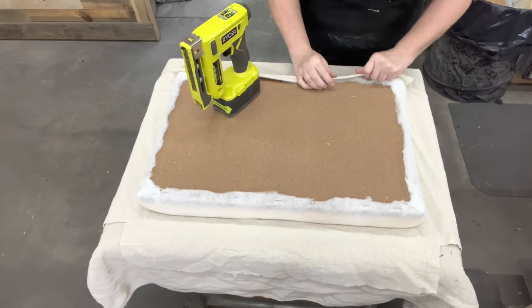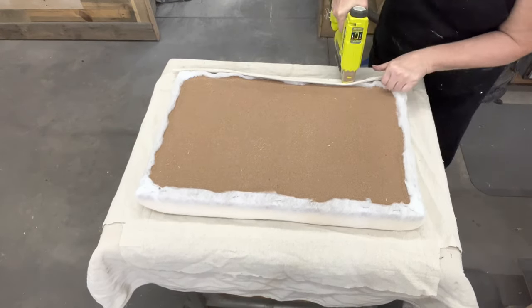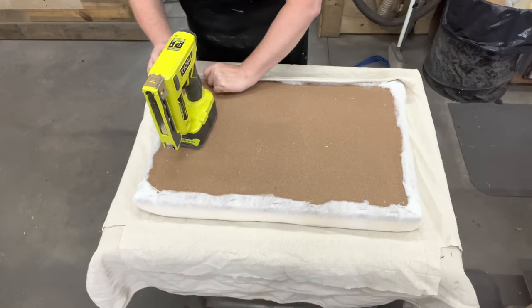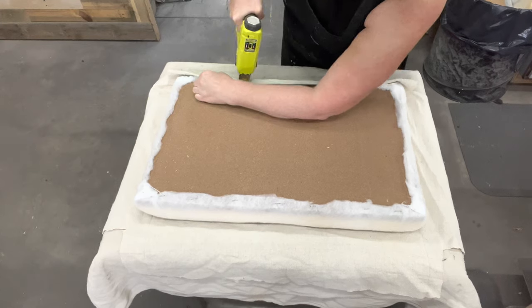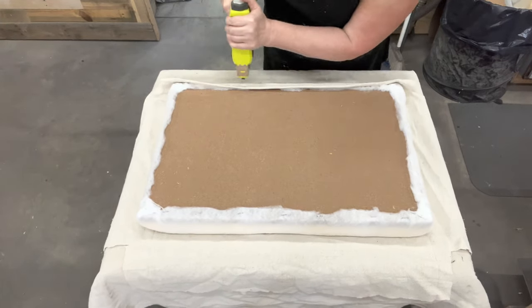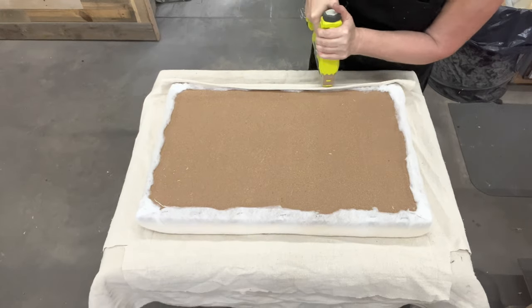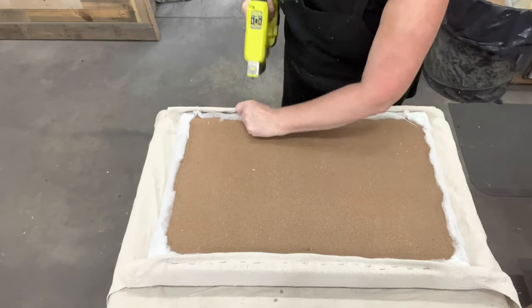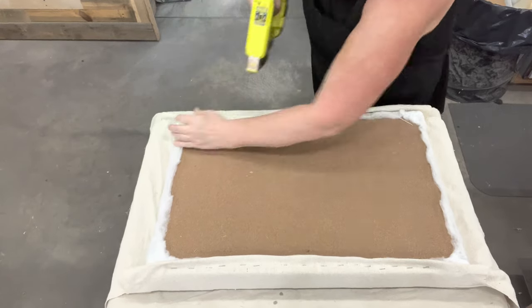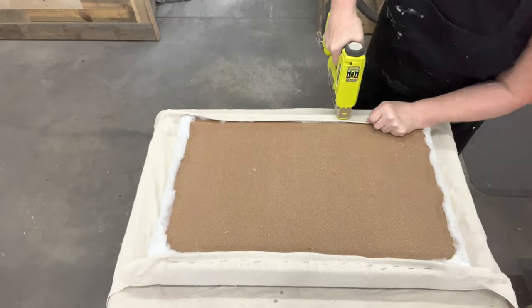So now I'm just going to tuck my ends under. Drop cloth likes to fray, so I don't ever feel a need to iron it. By the time I've pulled this nice and tight on this cushion, any of the wrinkles will come out. If you've worked with drop cloth before, you know that it just re-wrinkles until you do something like this with it. So yep, same thing, just stapling it right on.